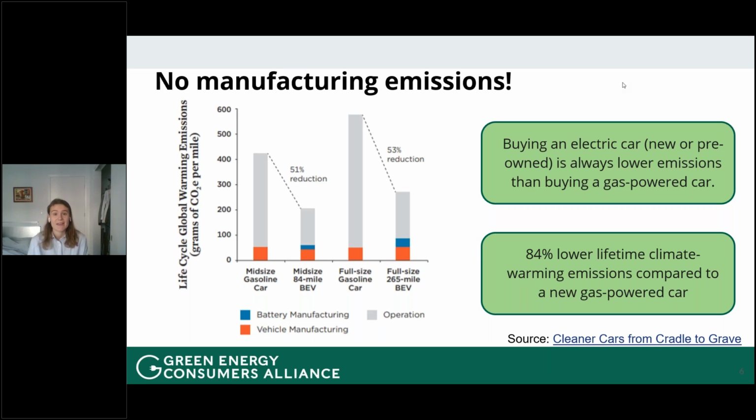So you're not adding any additional cost in terms of carbon emissions when you're buying pre-owned because the vehicle has already been produced, so you're not bringing a new car into the world. And so in a lot of ways, buying a pre-owned electric car is the most environmentally conscious way to own a vehicle. And so when you compare a pre-owned electric car to a new gas-powered car, you can see an 84% reduction of climate warming emissions over the lifetime of the vehicle, which is pretty substantial.